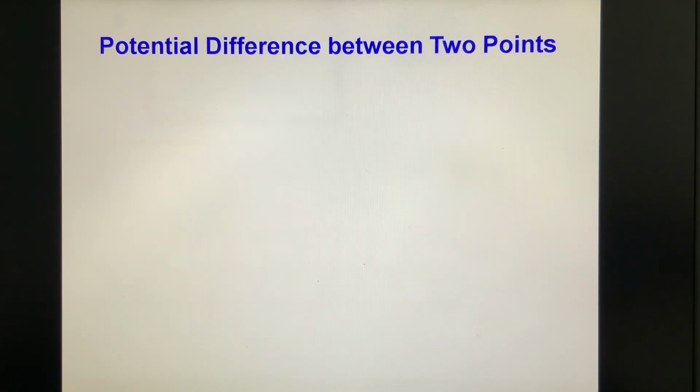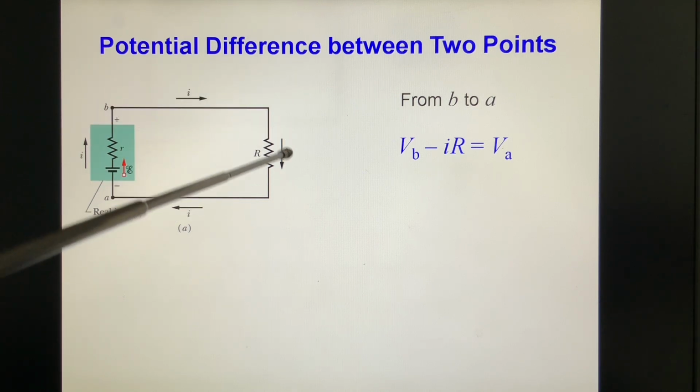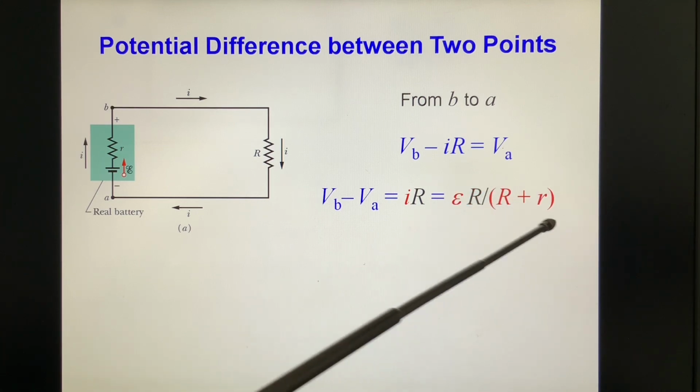Potential difference between 2 points. I want to find the potential difference between 2 points, like B and A. From B to A, I go this direction, VB minus Ir, because I go through, equal to VA. So VB minus VA equals minus Ir, okay? Also, you can go this direction: VB plus IR minus epsilon. We get the same thing. You get the same thing, where I equals epsilon over R plus r.